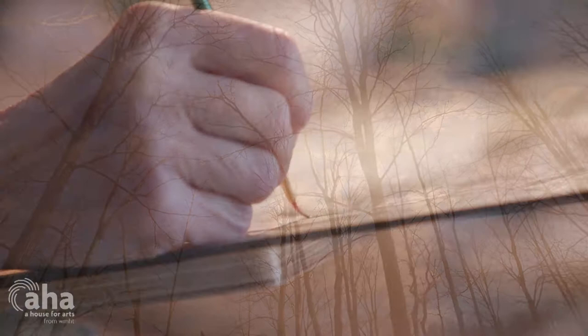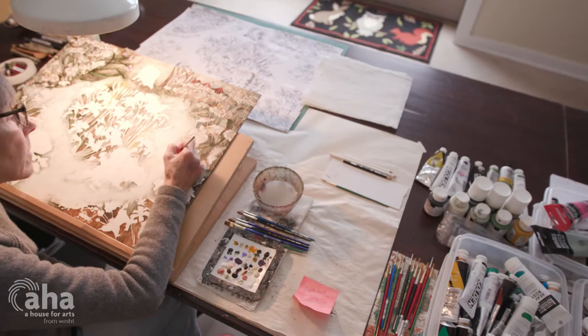I'm working on an acrylic painting, an 18 by 24, my usual horizontal size. The topic is a walk that I took with a couple of friends up at Mohonk, and it was spring. This was a few years ago.